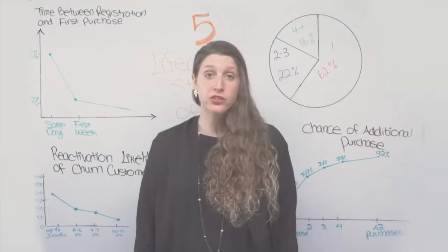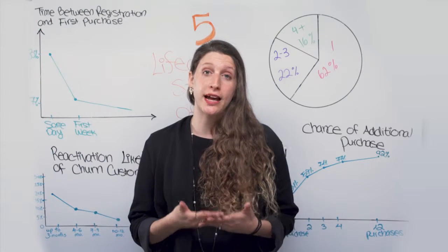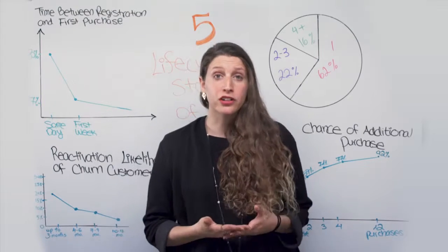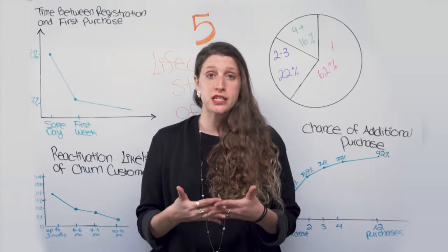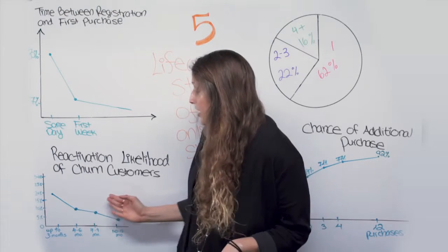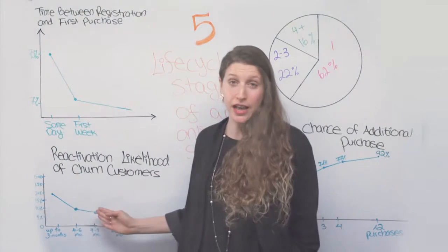The fourth lifecycle stage is the churn customers. Churn customers are customers that made their last purchase a long time ago. Data shows that around 20% of the churn customers will re-engage with the site naturally. But we can see here that the reactivation rate decreases sharply as the time in the churn lifecycle stage increases.